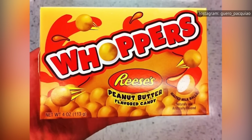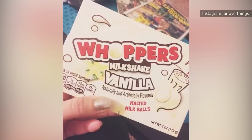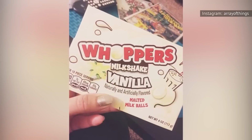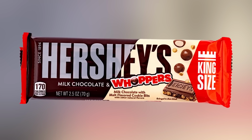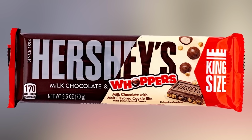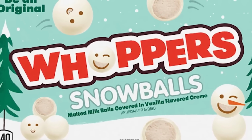Made special for the Easter season in 2009, 3 other Whoppers milkshake flavors came and went: vanilla, blueberry, and orange cream. Around this time, Whoppers also made a cameo appearance in a Hershey's line called Twosomes, which consisted of a regular Hershey bar studded with tiny Whoppers candies. Hershey's is hoping their luck will change with the upcoming holiday release of Whoppers Snowballs.